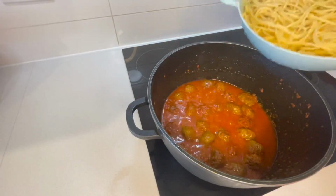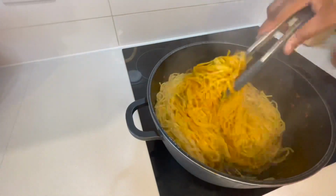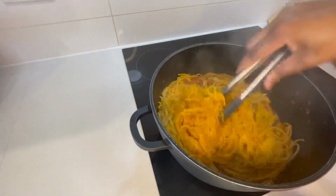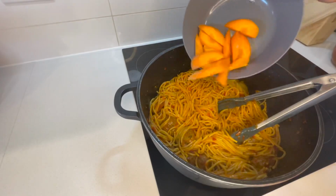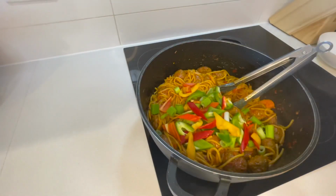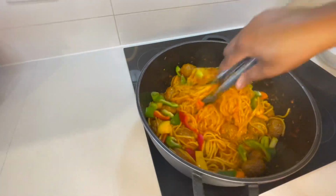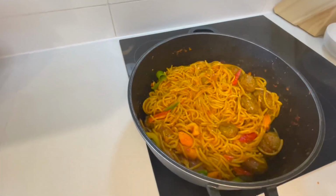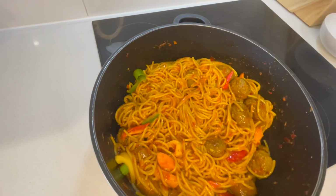Drain the pasta and now it's time to add it to the sauce. Mix everything together. I actually had to reduce the sauce because I realized it was too much for just one packet of pasta. So just going to add some carrots. Added some green, red, and yellow bell peppers. Also a little bit of spring onions. Now I'm just going to mix everything properly, and there you have it. Our pasta and meatballs is ready. That's our pasta and meatballs. Looks very good and definitely tastes so yummy.